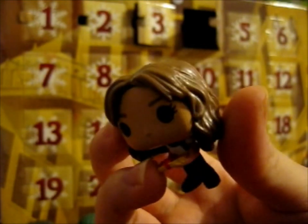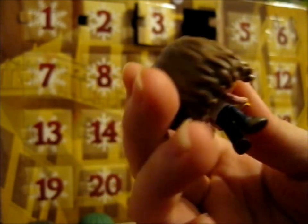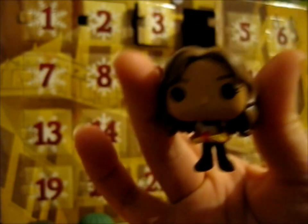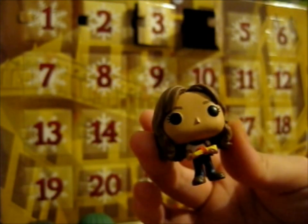So number 4. Oh, see right here. Ah, we have Hermione holding a present. Lovely detailing on the hair as normal. Nice shoelace detailing on the shoes as well. Anyways, Hermione Granger. So that's four. Okay, I'll just stand her up in the back so her head can lean against door 21, because she's a bit top heavy there.